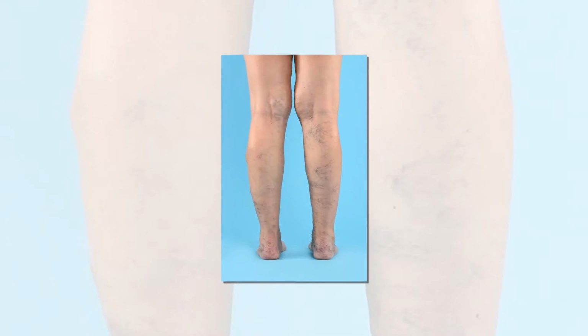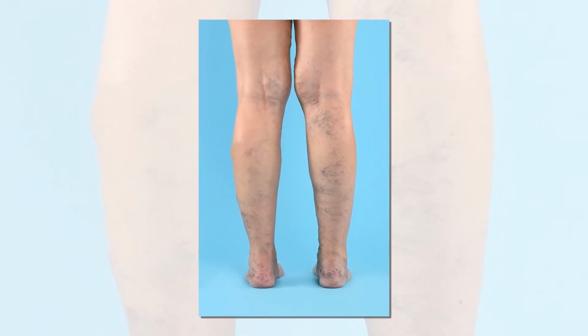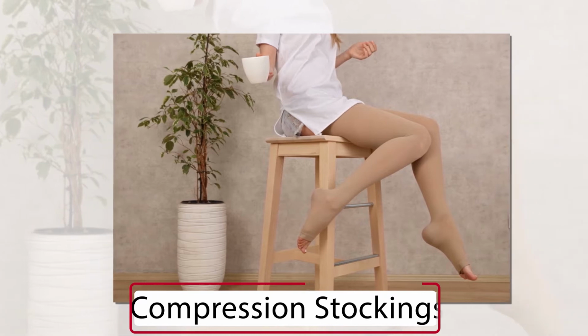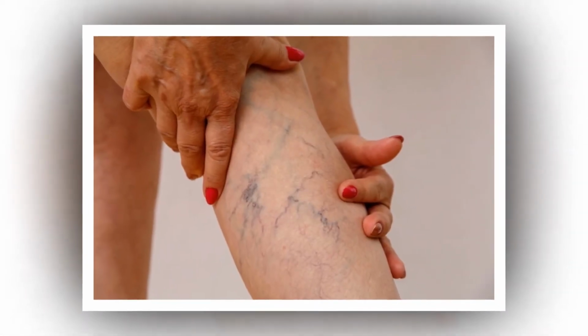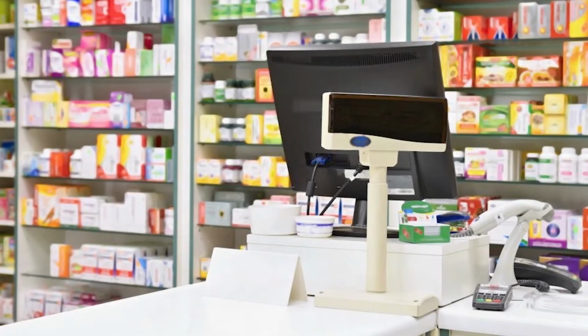Some expectant mothers will experience swelling, varicose veins, as well as deep vein thrombosis, commonly known as DVT. Now, what do we do in that case? That is where stockings come in. Compression stockings. Compression stockings make use of mercury to relieve pressure that could be caused by either blood or water circulation issues.